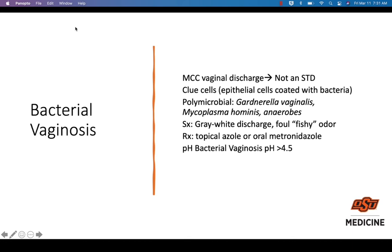The treatment is the same as it would be for trichomonas. It's Flagyl. This is like a Gardnerella vaginalis, it might be in the test question, and then as well as clue cells, and we'll show you what that looks like. But it's these epithelial cells that are coated with bacteria. And I don't know if this is important, but the pH of bacterial vaginosis is greater than 4.5. I've seen that be a differentiating factor on test questions between bacterial vaginosis versus a Candida yeast infection. So just kind of important to know that the pH difference, and then your Flagyl will be your treatment for that.